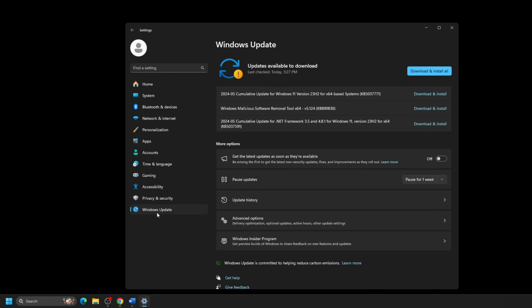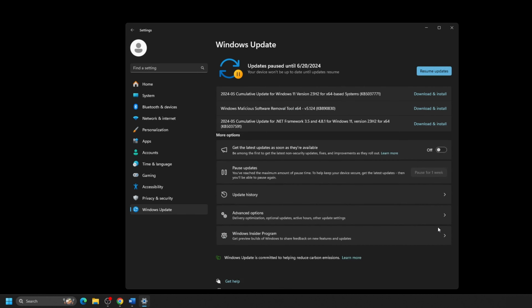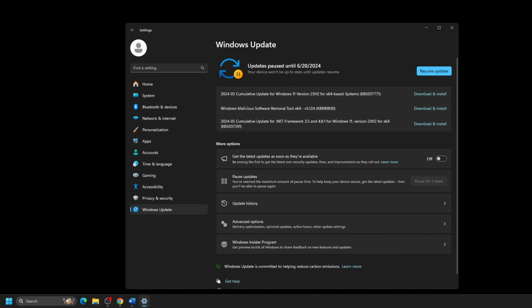From this screen, next to Pause Updates, you can pause for 1 week at a time, for up to 5 weeks. Clicking on the drop-down here will present the available options. This pause automatically goes into effect once picked.